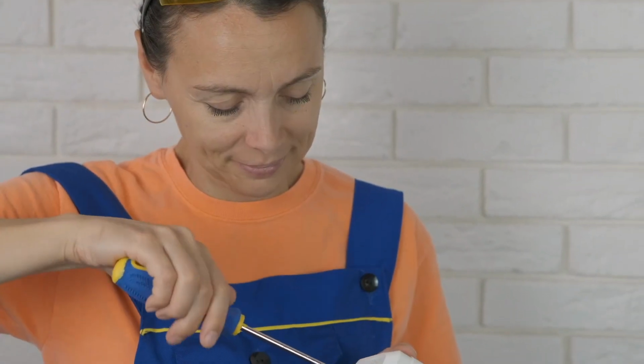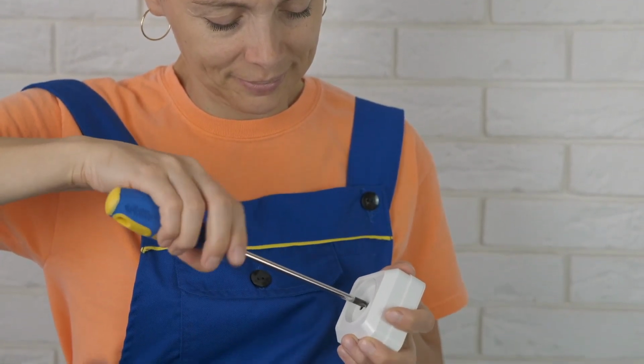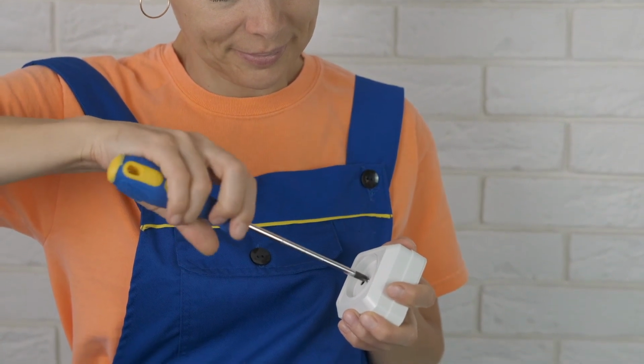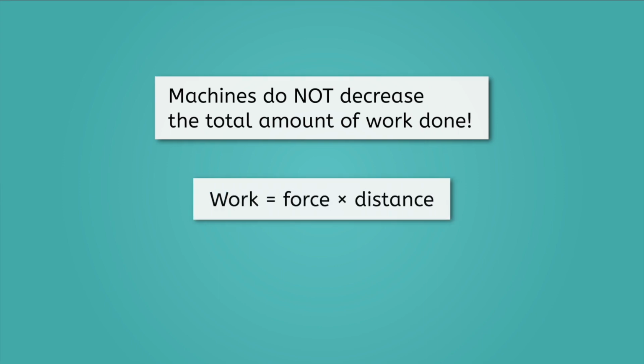Simple machines, like this screwdriver, make our work easier. That probably doesn't come as a surprise, but did you know that machines don't actually decrease the total amount of work we have to do? To understand what they do instead, let's review the equation we used to calculate work. Work equals force times distance.